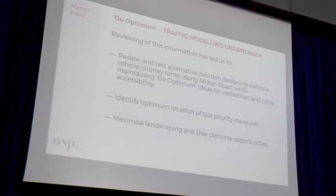So in terms of reviewing this information, what we've then gone on to do is review and test alternative junction designs, which look to balance vehicle journeys along Milton Road while maintaining the principle of the do-optimum. I'll talk you through those in a moment. We've identified optimum locations for bus priority. As Chris has said, we're not really providing any more bus lanes than are currently there, but what we can't do is take them away and have a worse situation. What we've done is optimise where they are located. We can't have them on both sides of the road, not with 4 lanes of traffic, just 3, so we've placed them in different locations based on where the modelling indicates an optimum use.